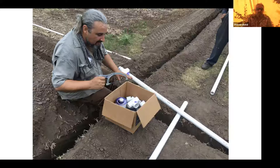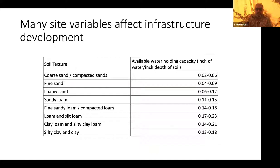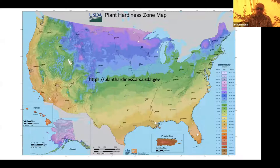Here's some more variability when you're designing irrigation. I just put this up as a consideration. There's the soil type, your pH, all these things go in designing your farm, and where you're at kind of dictates what you can grow based on the hardiness map. And so for those of you all that haven't visited this in a while, it's got a cleaner detail so you can get down to the county level.